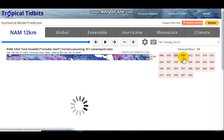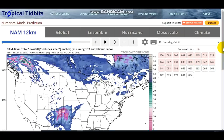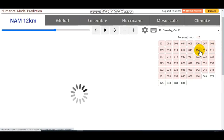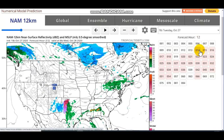Let's take a look at the NAM 12KM. This goes out to 84 hours, and you can see this model shows very little amounts of snow. Nothing that we would even call a winter storm at this point. And if we were to go back, take this one by one, and wait for the model to run, you'd see that there's the precip, there's the rain, but it just doesn't go as far to the north.